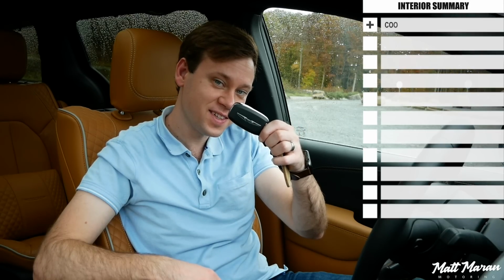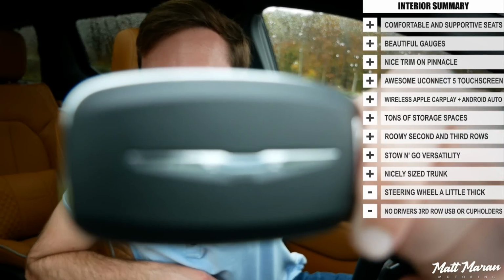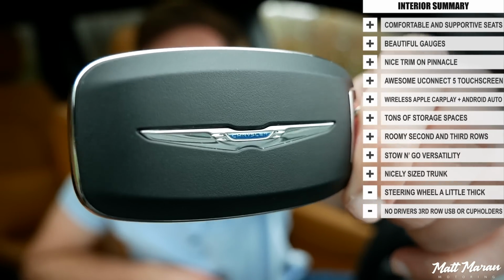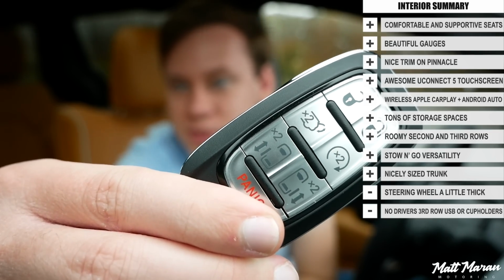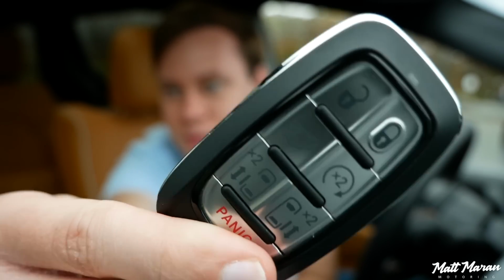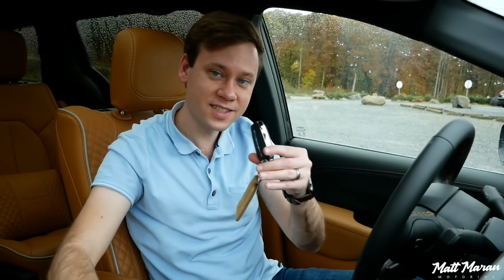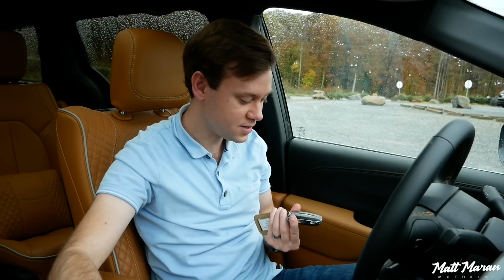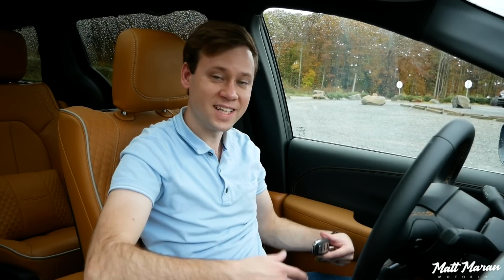All right, so it's time to go for a drive. The Pacifica here has this nice Chrysler key, with just the Chrysler script on the front of it. On the back you have some metal buttons to control the doors, the hatch, all that kind of stuff. Really a nice key that has a nice weight, nice metal trim around it. I really like this key a lot. But of course it is keyless access, keyless entry, and push button start. So you just leave the key in your pocket, hit the engine start button, and it starts right up.